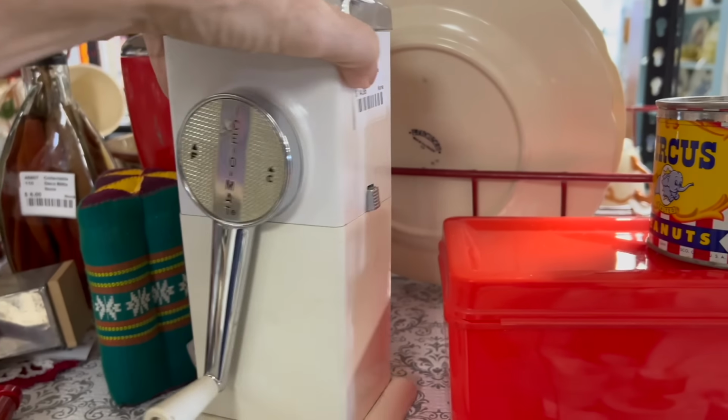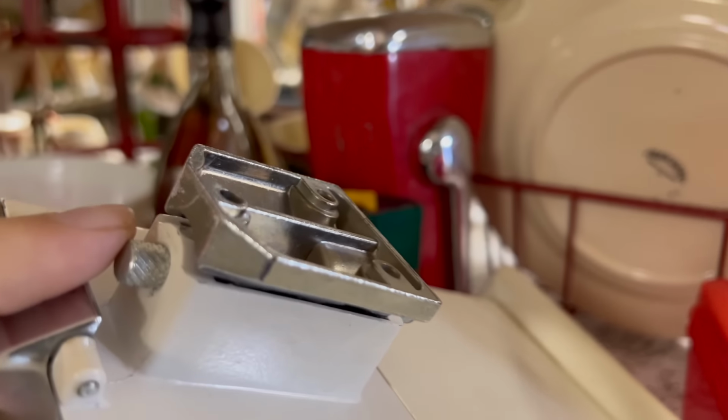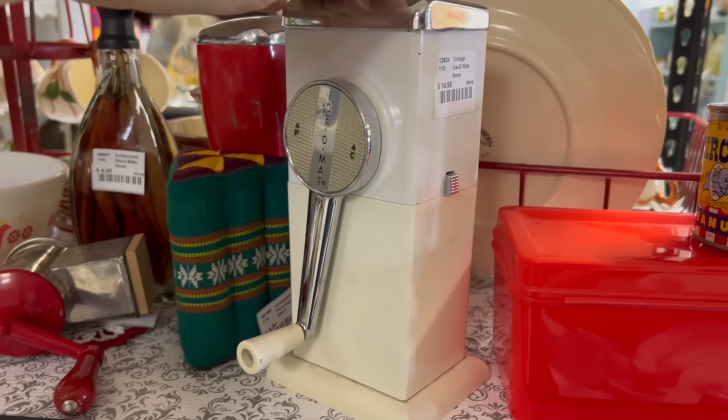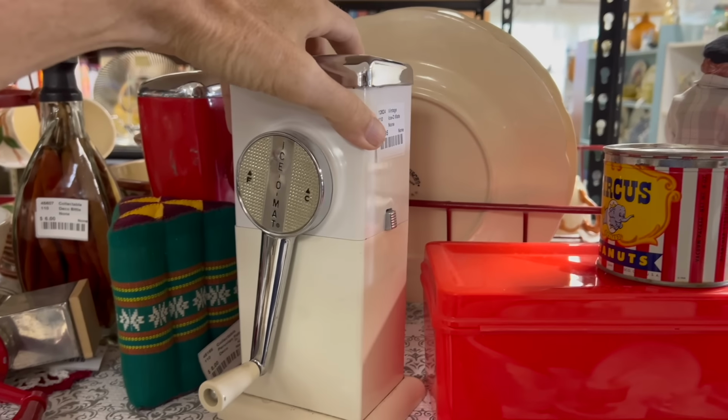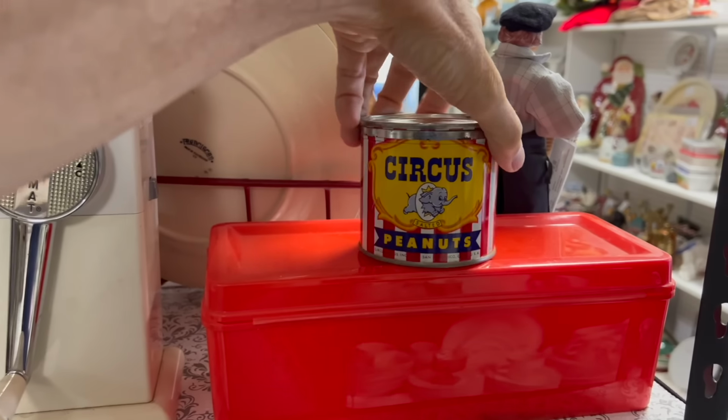Isomat is fun. They came in lots of different colors. Great way to crush ice. The important thing is that it has the mounting hardware on the back, so you can put it on the wall if you wanted to, although these are able to stand flat. $15 is a pretty good deal. That might go with me.